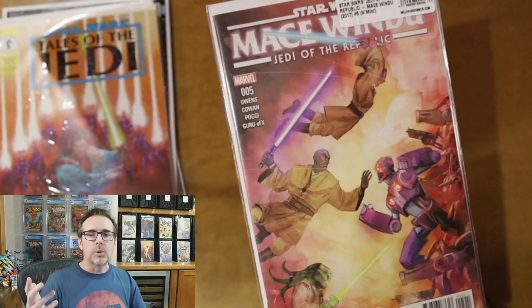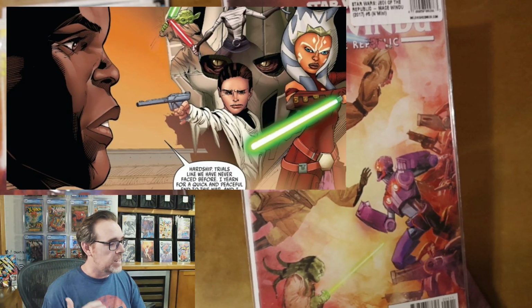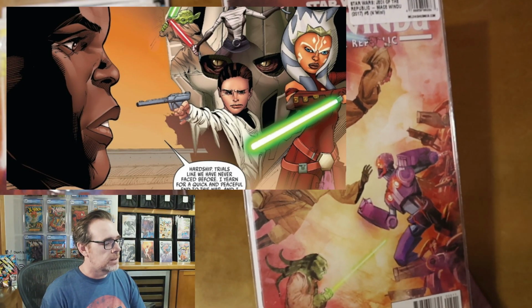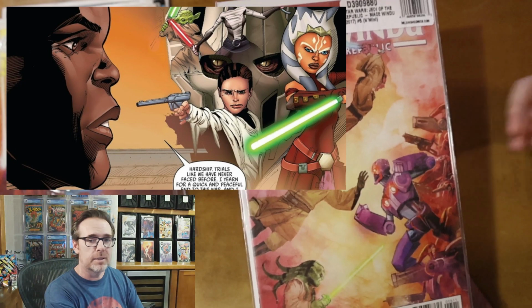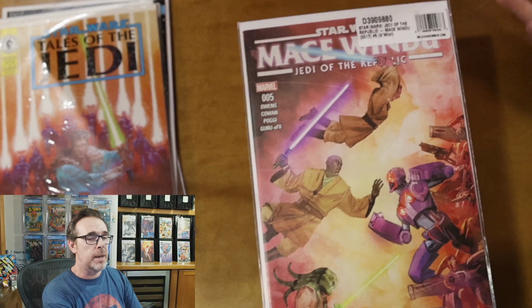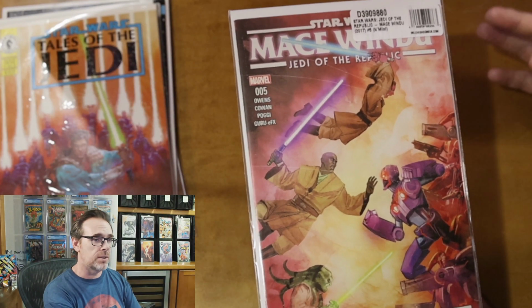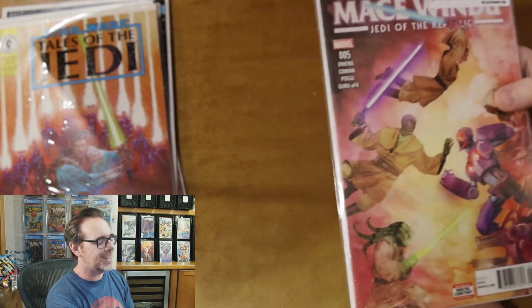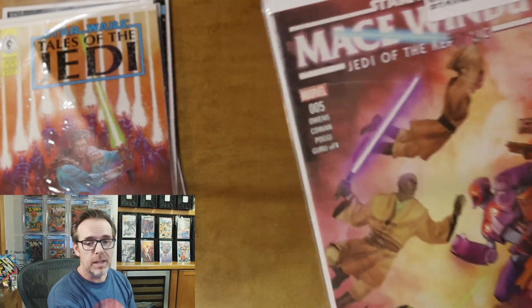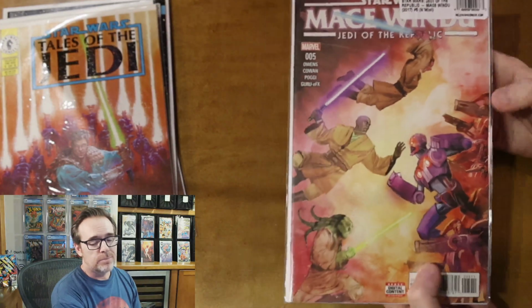And then lo and behold, in one panel, Ahsoka Tano appears, and it's considered to be her first appearance in the Star Wars comic canon universe. With Star Wars The Clone Wars comic book series, based off the animated series, or side stories that's semi-related to the animated series, is it canon? Is it not? This is Ahsoka appearing in the Marvel Star Wars comic book universe. That's where it gets a little weird.